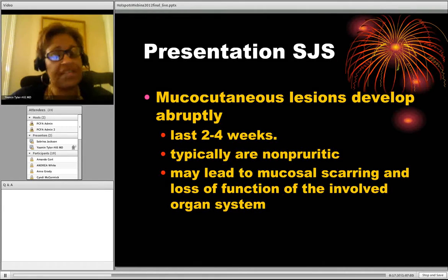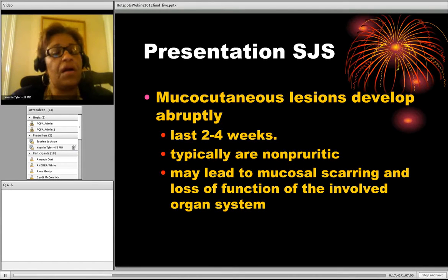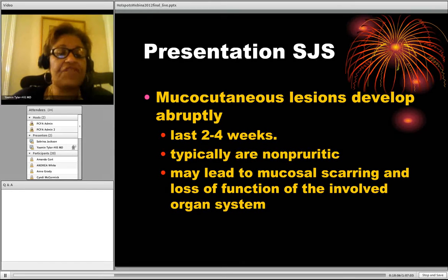So then the mucocutaneous lesions develop abruptly, and they can last for 2 to 4 weeks. And this is really where the morbidity and the mortality occurs, depending on the extent of the involvement, for instance, of their skin. And many of these children are treated in burn units because they lose so much of their skin protection as an organ, and so they are at risk for infections and fluid issues. So this rash can last for 2 to 4 weeks. It's typically not pruritic, and it may lead to mucosal scarring and loss of function of the involved organ system.